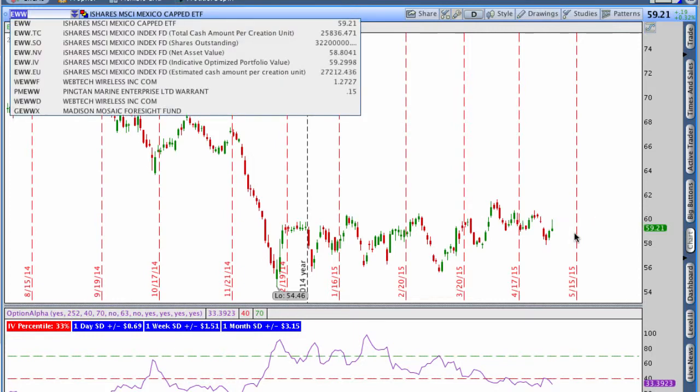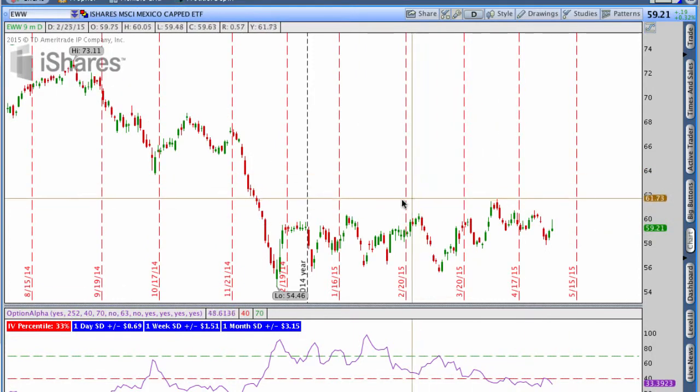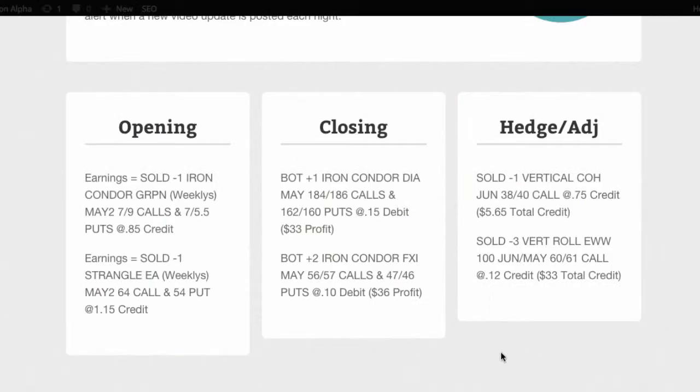Hopefully you can follow along with our adjustments in EWW. Again, we kept the exact same strike prices out in June. We just took the entire May position, closed it out, and entered a new position in June. The difference between closing out May and re-entering June was a nice $12 credit on each of the contracts that we rolled out, which were all 3 of them. So we rolled out our entire position.